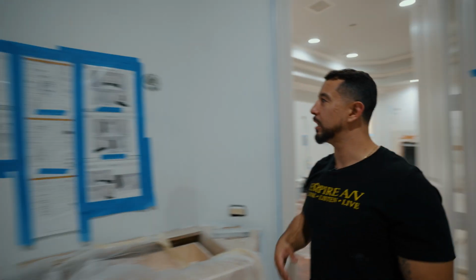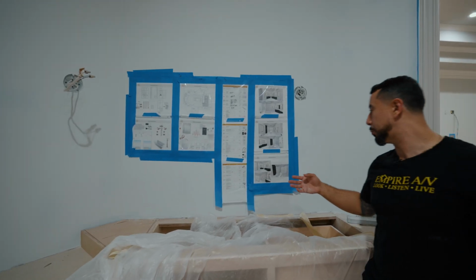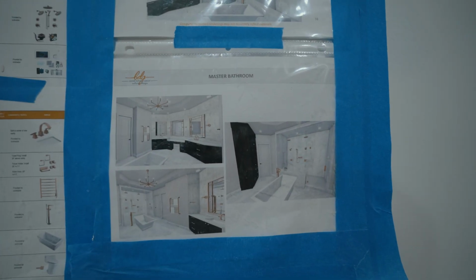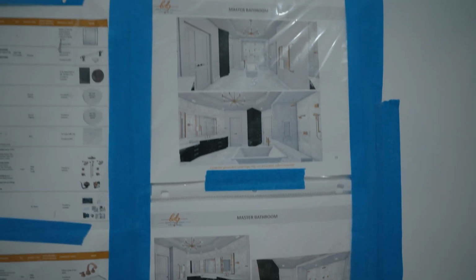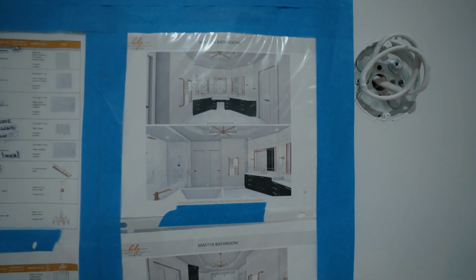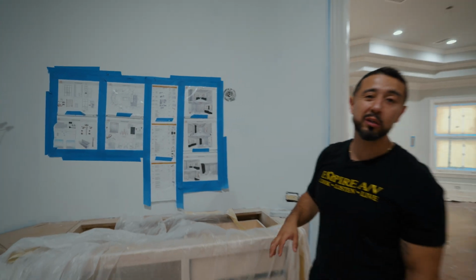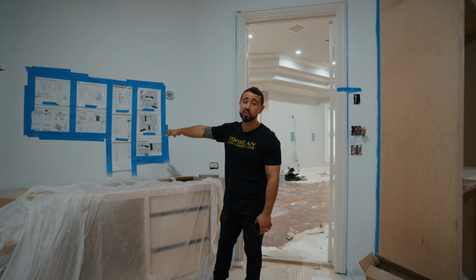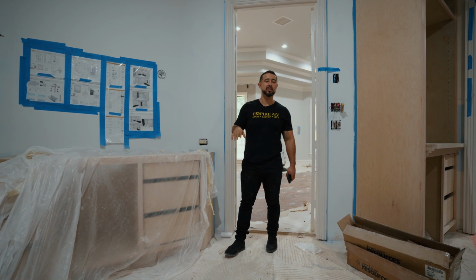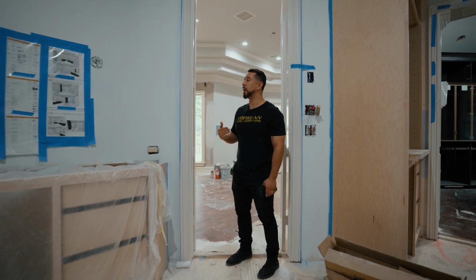For those that are visionaries and can actually imagine and bring things into reality, these are the renderings for this closet. Once again, huge shout out to these people right there. Baker has done an amazing job designing this home. The homeowners are extremely happy. They've been a pleasure to work with. Quick, responsive, easy to make decisions. So we're very excited to bring this project to the finish line.